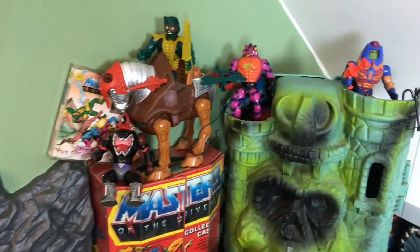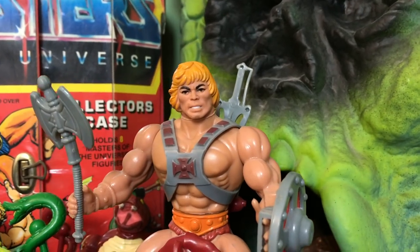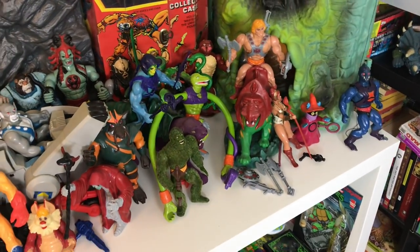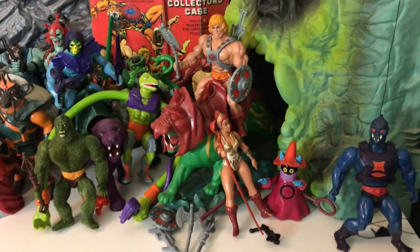Then over here we got some of the sections. Then we go over to the Masters of the Universe section, which I have done a dedicated video about, so there's a lot more than what is displayed over here. These are just some of my favorite characters I have out.